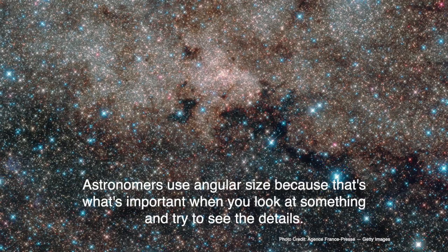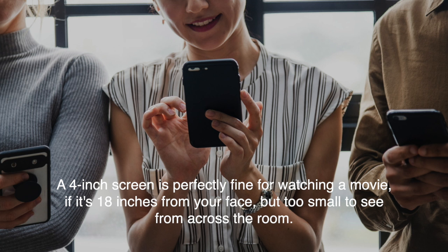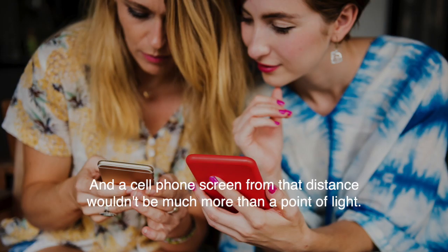Astronomers use angular size because that's what's important when you look at something and try to see the details. A 4-inch screen is perfectly fine for watching a movie if it's 18 inches from your face, but too small to see much from across the room. A TV you would watch from across the room is much bigger, maybe 60 inches or so, but even that wouldn't look very good from the back of a large auditorium. And a cell phone screen from that distance wouldn't be much more than a point of light.